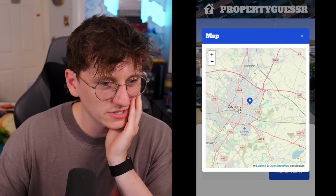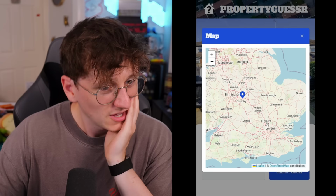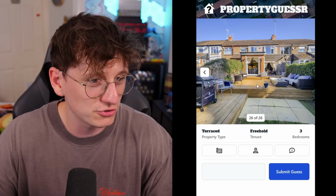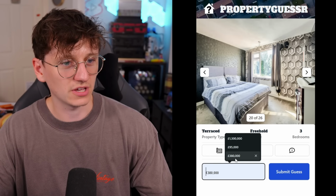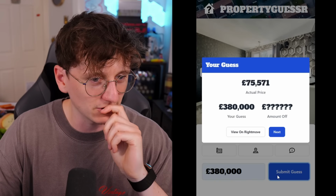Okay, whereabouts in Coventry is it? Pretty close. How close is Coventry to London? Not that far. It's pretty close to Birmingham. I don't know anything about the market prices here. Terrace house, 3 bedrooms, but it is larger than the York one by quite a bit. The York one was like 260 or something. Maybe I'll drop a 380. If I just keep trying 380, one time it'll be correct.